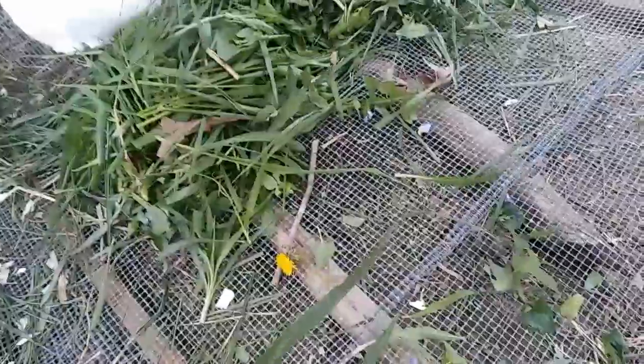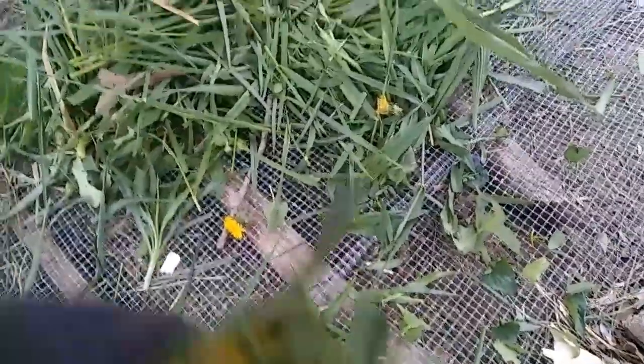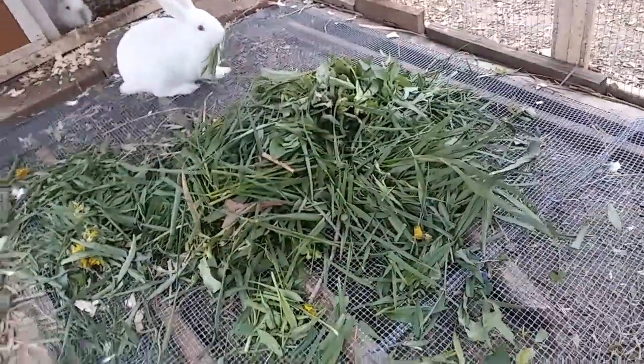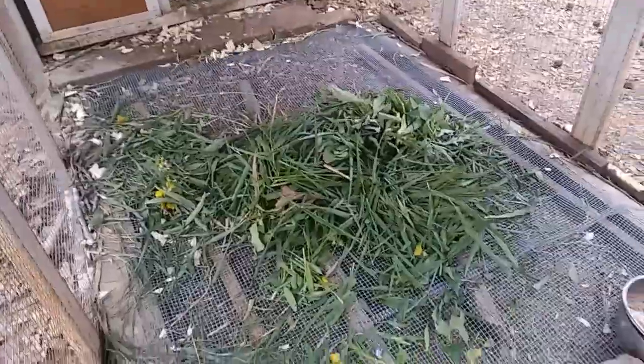Go, bunnies. Come and get it. I can't believe how much of this stuff they eat. I wonder if I'm overfeeding them. Come and get it, bunnies.